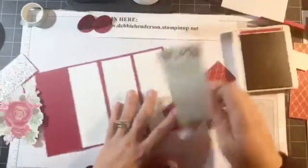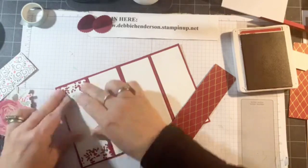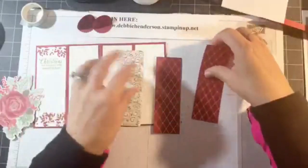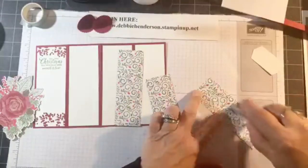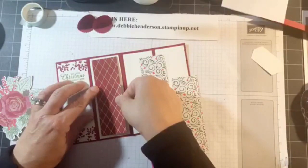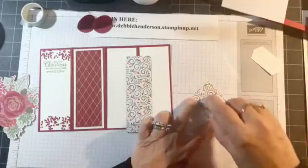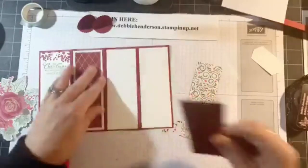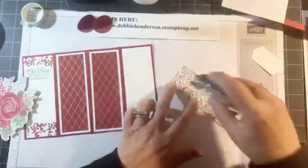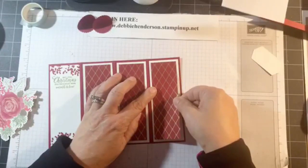So I hope you guys are enjoying the projects I've been doing. Okay, now, designer paper, we've got 3 layers. So you can see how it's a lot easier to glue these on before you fold the card over. And then I'm going to have a coordinating 3D project to go with this.